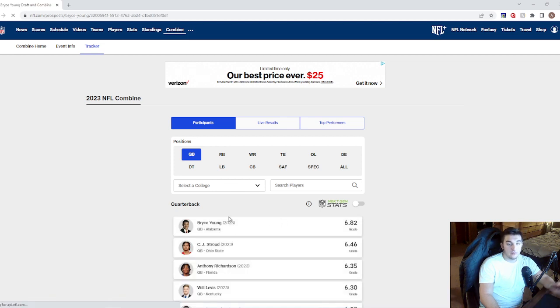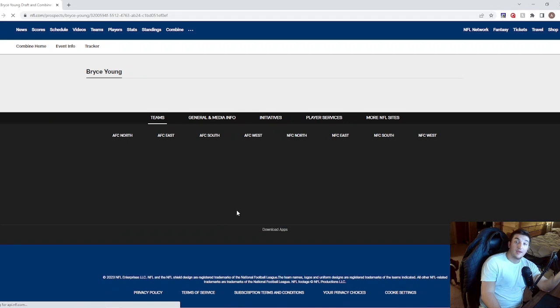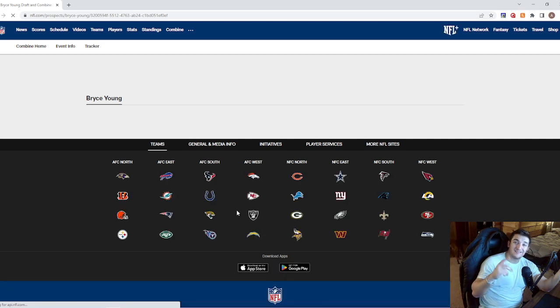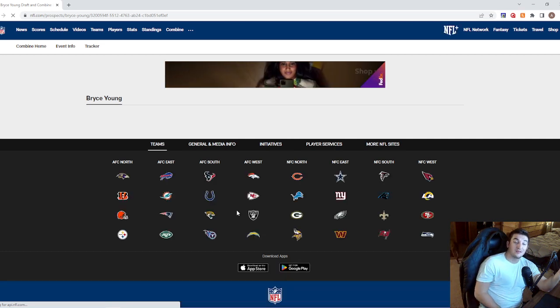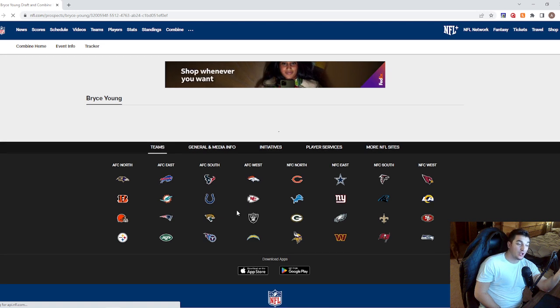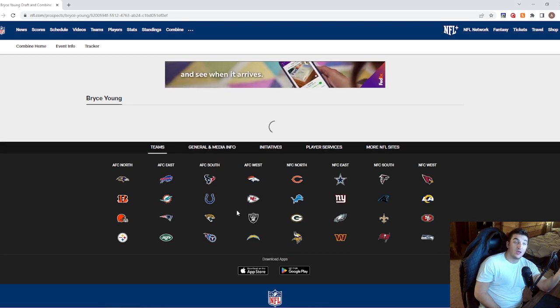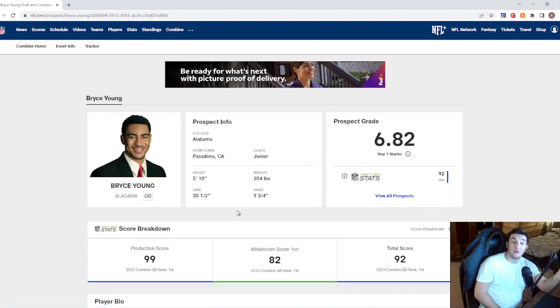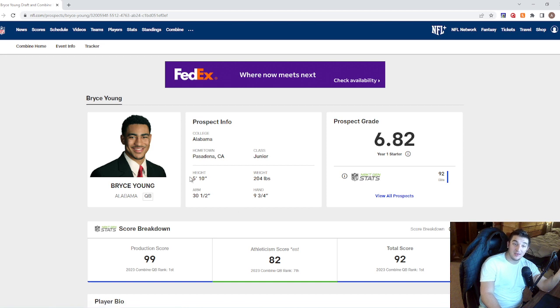Boom. We're going to show you the measurables. He weighed in at over 200 pounds. So, yes, that is a win for Bryce Young. In my eyes, not really. That's not his playing weight. You easily could have chugged 1.5 gallons of water before you went out there and got weighed, and you could have put on 6 pounds. I've got to be honest, you really could. This is where the kid struggled.